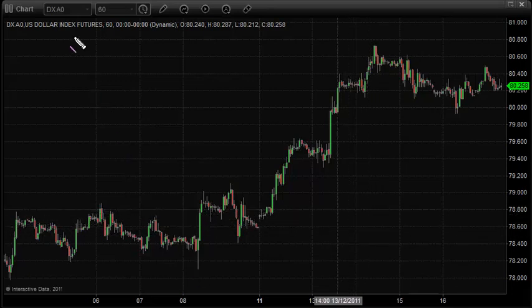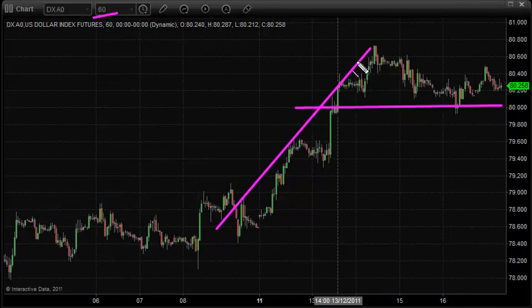More or less, we've got the US dollar index 60-minute chart. We've had a nice run up last week. We broke through the 80-point resistance level. We got that pullback as expected. Usually when you get a breakout, you get a test of that breakout. And we hit that bottom on Friday.